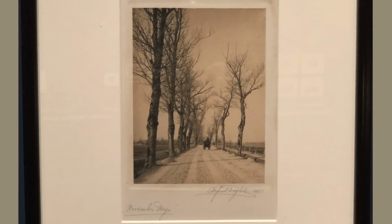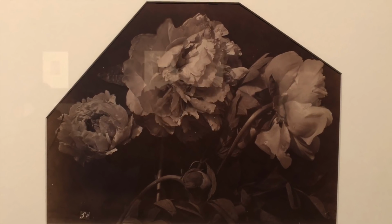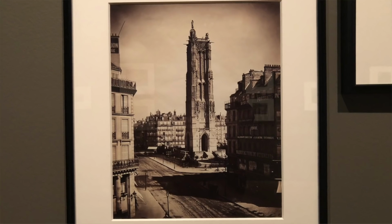This is a show that, in my opinion, was collected because of the quality of the individual photographs and the objects. It's not a subject-driven, theme-oriented collection. If there was any theme at all, it would be just the best of the best.